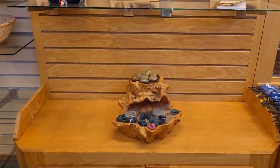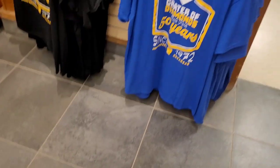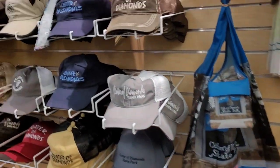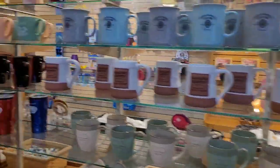We're at the shop at the Crater of Diamonds right now, and just like Dinosaur Valley, it has a little bit of everything. I'm really excited to start digging to hopefully find some diamonds, but I'll be happy with whatever we find. The Crater of Diamonds is a 37.5 acre field with endless possibilities of diamonds.